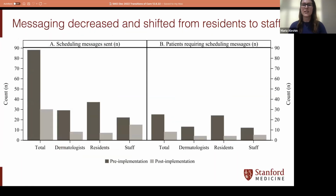We also looked at messaging data, and we saw that the number of messages that were sent in total before and after implementation of the smart phrase in the workflow decreased significantly. It also decreased for all of our stakeholders, our dermatologists, our derm residents, as well as our staff. What we can see is that the difference is most drastic for our residents, whereas for our staff, it's less so. We speculated that there was a shift of messaging from our residents to our support staff. Similarly, we looked at the number of patients that required messages to be sent pertaining to scheduling, and you can see as well there's a steady decrease pre-implementation and post-implementation.